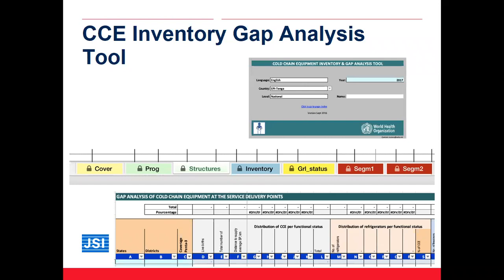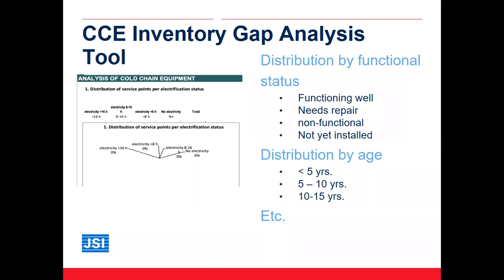This screenshot shows an example output graph. It's showing distribution of service points by electrification status, the hours of electricity. There are additional graphs that show distribution of cold chain equipment by functional status, cold chain equipment by age of the equipment, and many others.